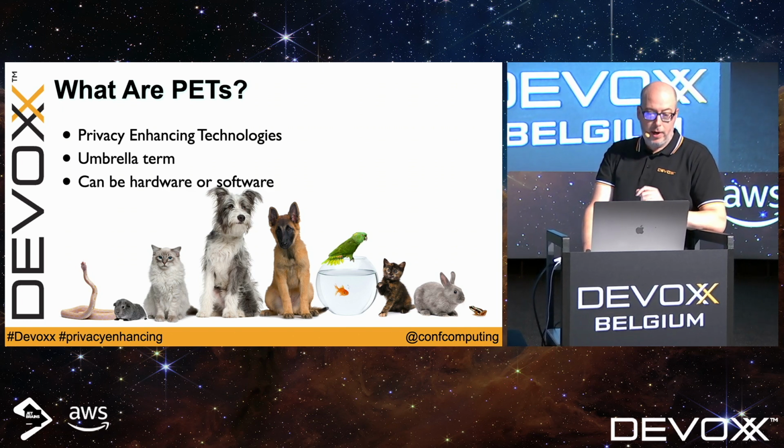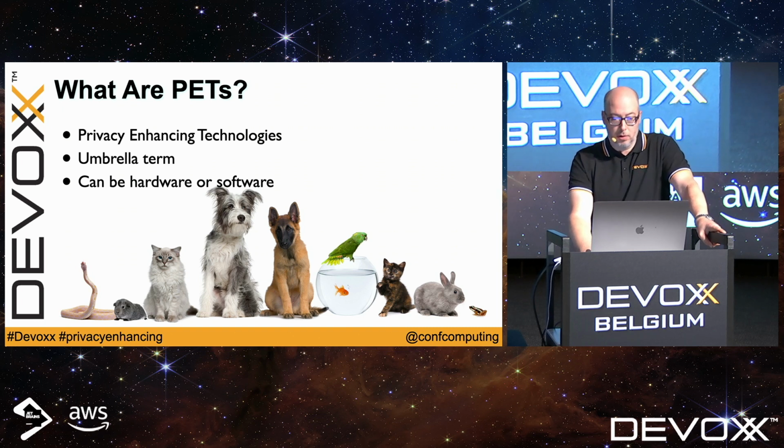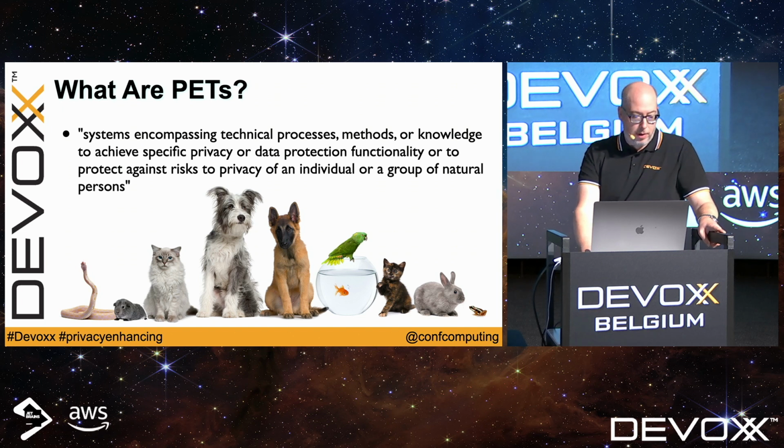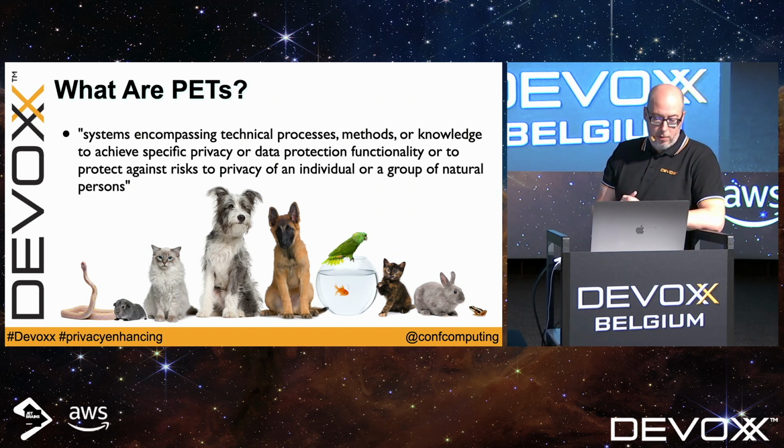A PET doesn't have to be software or hardware. Well, it can be hardware or software, but it can be other things as well, as we find from this definition from the European Union Agency for Cybersecurity, ENISA. I will just read this through. Hopefully this is the only bit I'll read off any slides. PETs are systems encompassing technical processes, methods or knowledge to achieve specific privacy or data protection functionality or to protect against risks to privacy of an individual or a group of natural persons. So I think that's cleared that up. So we can probably go home now.